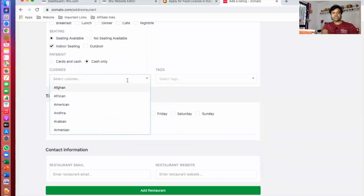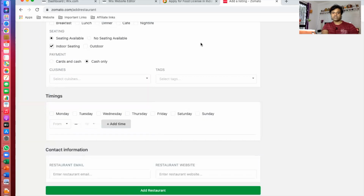Then you need to select what the cuisines are, right? So there are different cuisines you have over here. Let's say you are offering only Indian, then you can select Indian out of here. If you are also offering Japanese, you need to select that. If you are only a juices corner, you need to select this. So according to what kind of restaurant or food joint you are, you can select over here.